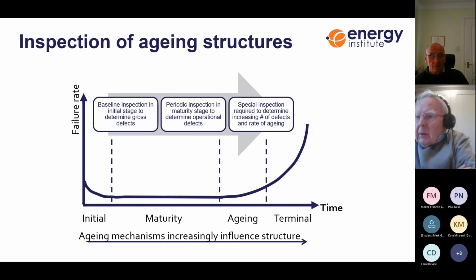During the mature phase, when the rate of damage is minimal, there are periodic inspections, often on a sort of 5-year timescale, to determine if there are any operational defects. And then as we move into the aging and terminal phases, there are special inspections required to determine an increasing number of defects and the rate of aging. That's a very important aspect because the rate of aging is generally not known, and the inspections at various points can determine whether the installation has moved into the aging phase. Next slide, please.